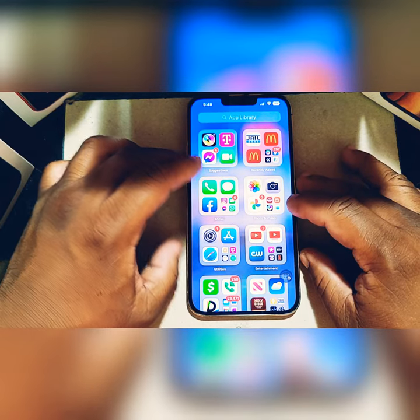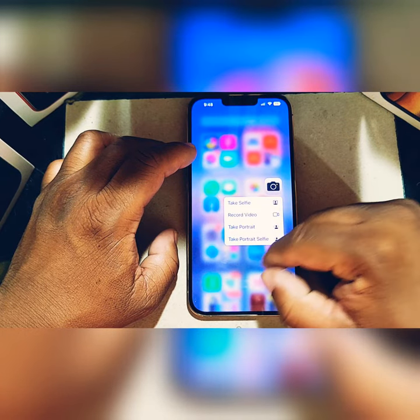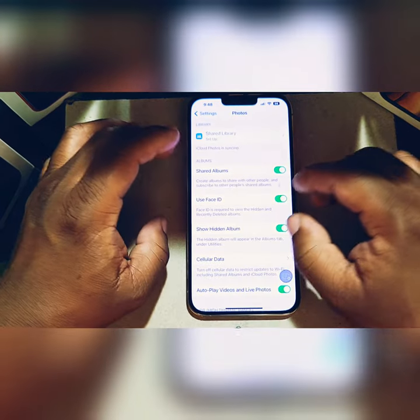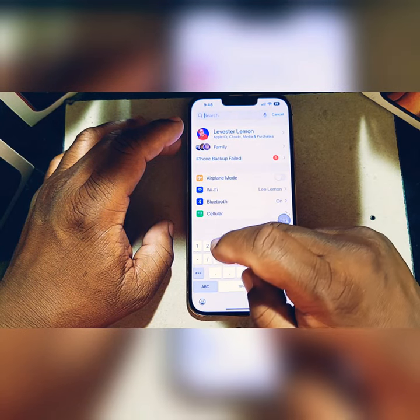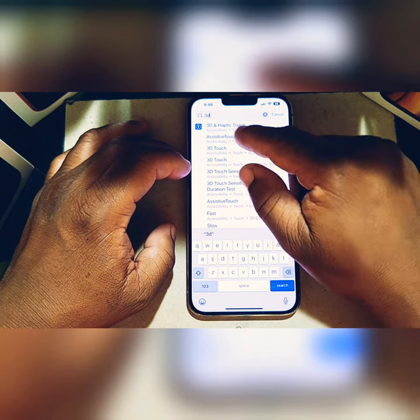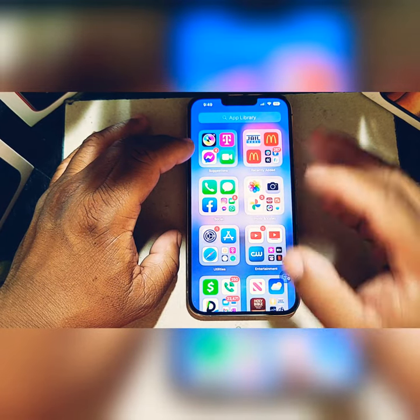Now they did bring back 3D Touch. 3D Touch is back on here. So when you look at 3D Touch, 3D Touch is officially back. You know it's back when you tap on here. All you gotta do is press, and you get 3D Touch and Haptic Touch at the same time. So they did improve that, and I'm happy they did that.